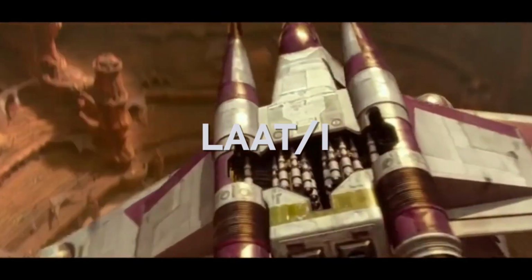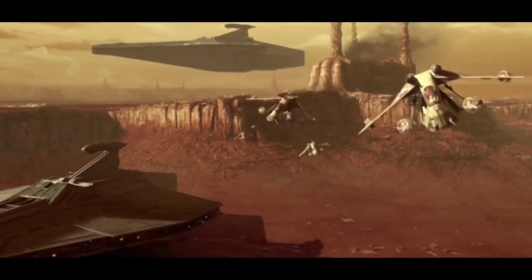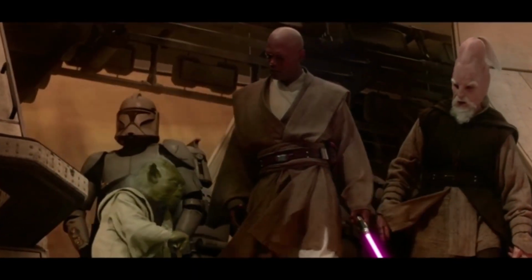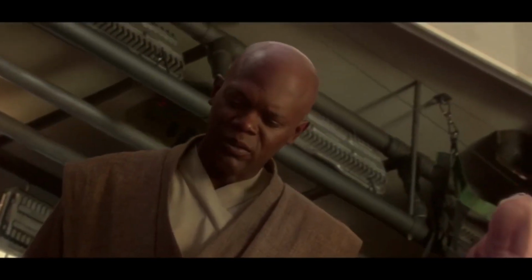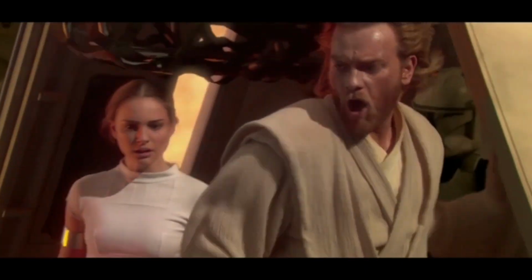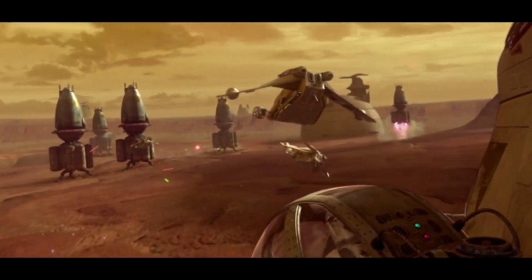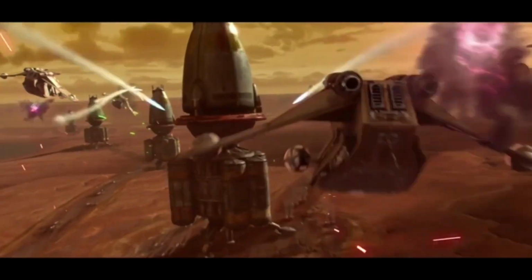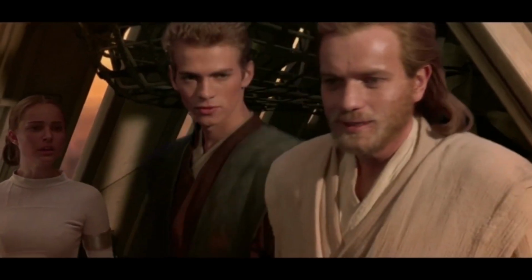LAATI. The most well-known member of the LAAT family is the original LAATI, or Low Altitude Assault Transport Infantry. This gunship was used by the Grand Army of the Republic to transport troops into combat and attack enemy ground forces. It cost 85,000 credits and was manufactured by Rothana Heavy Engineering. The LAATI measured 17.7 meters long by 17 meters wide and 6.9 meters tall. It had a maximum atmospheric speed of 620 kilometers per hour or 388 miles per hour.